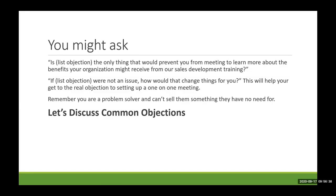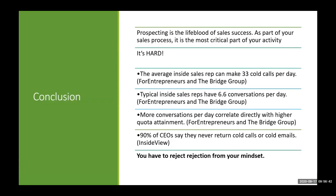Right, Kathy? Okay. So in conclusion, prospecting is the lifeblood of your success. It's hard. There's a lot of things to remember, and lots of obstacles you're going to face. According to the Bridge Group and forentrepreneurs.com, the average sales rep is going to make 33 calls a day. That takes a lot of time, and there's a lot of rejection included in all that. Out of those 33 phone calls, you're going to have about 6.6 conversations per day, which is great. That gives you almost 7 opportunities to get that conversation to the next step.